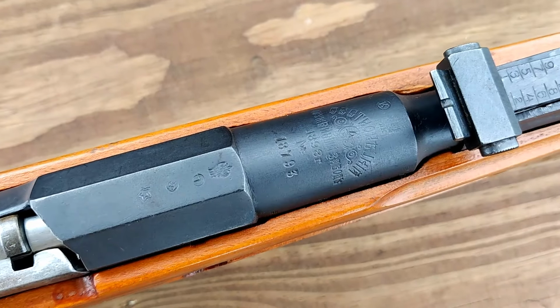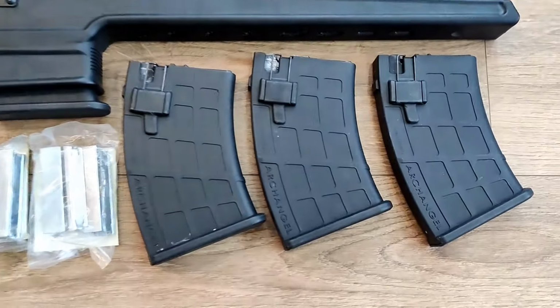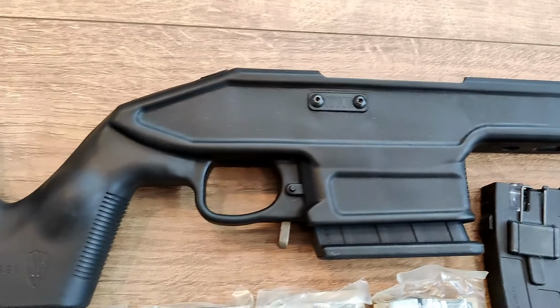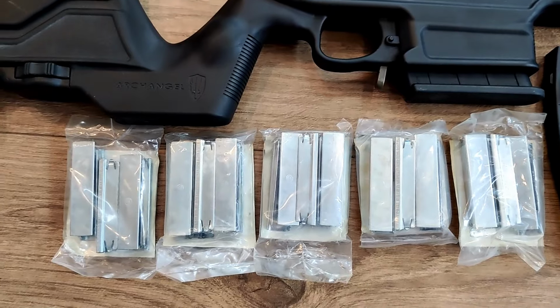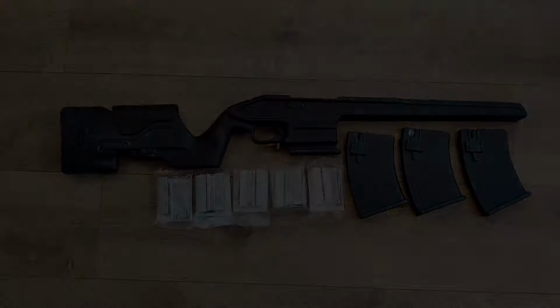I always butcher this Sestryoretsk. I can't really pronounce it that well. You think I would be able to, I'm the Mosin Crate, but that's a really cool rifle. It was cut down by the Czechs, and that's why it's called a 9138. It was originally a M91, made in 1898. Then we have an Archangel stock. I know I hate these things, but it was part of that collection, so here it is.